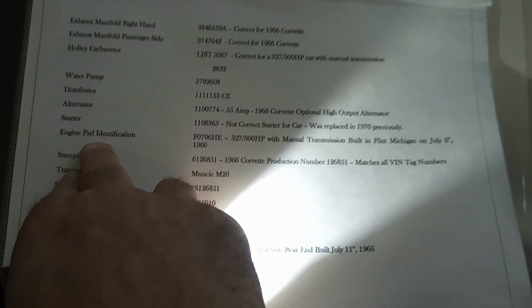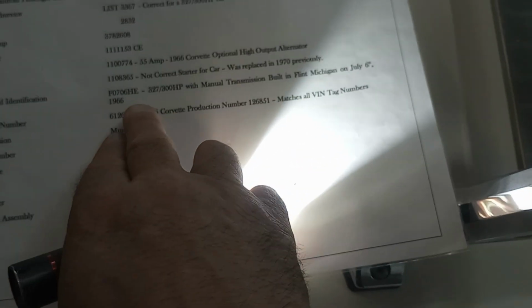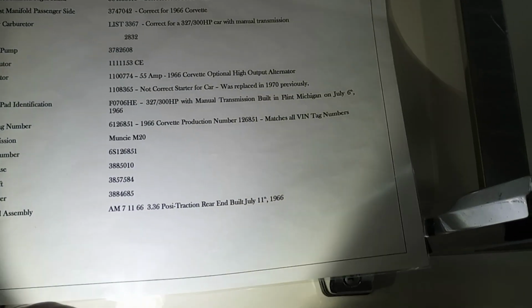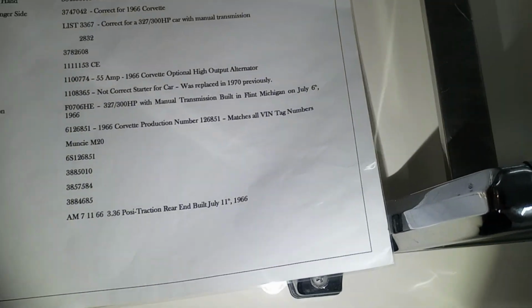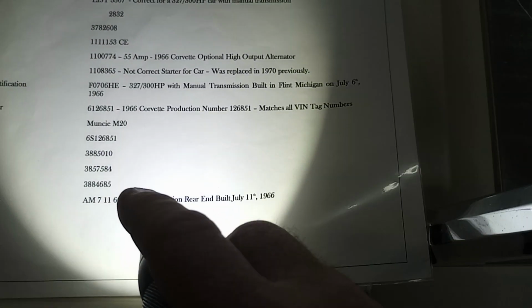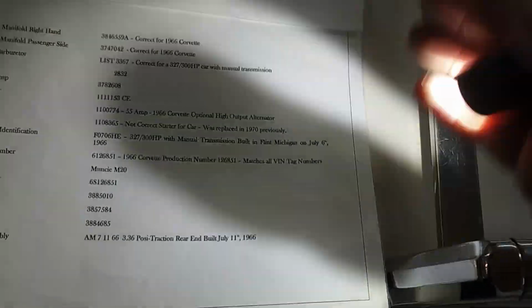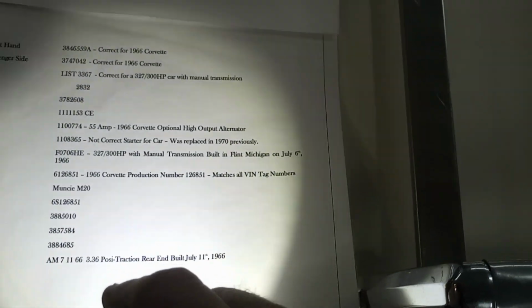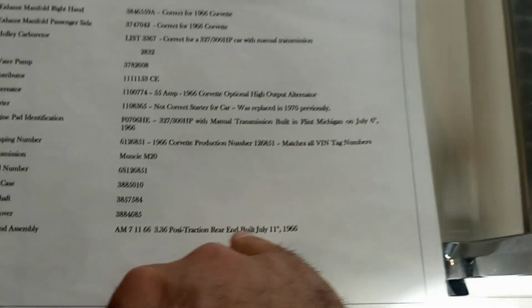Engine pad identification, this is the good stuff here. So we've got a July 6th of 1966 engine pad stamp on the car. That falls well within our July 20th body date of the car. These two would never have had the same date, they didn't do a body on the car and the engine on the same day. That'd be exceptionally rare. Usually it's as much as a month between the two. This doesn't get much better than this, about 2 weeks.